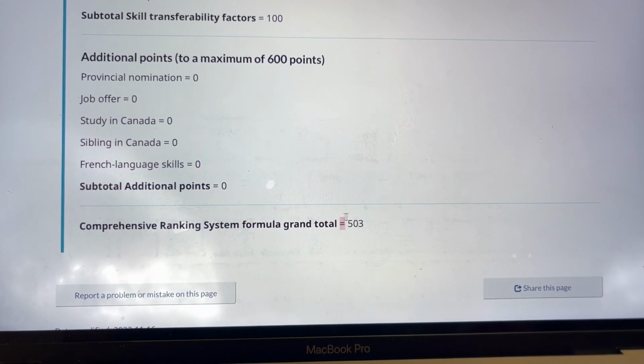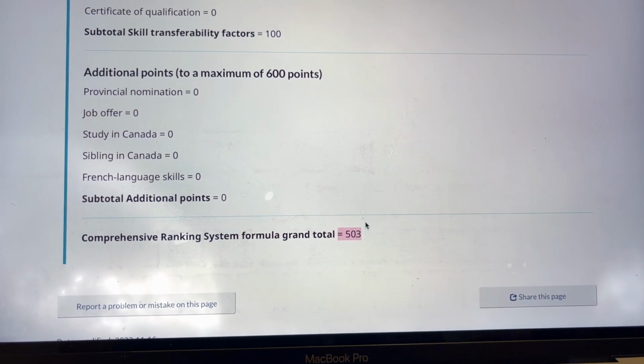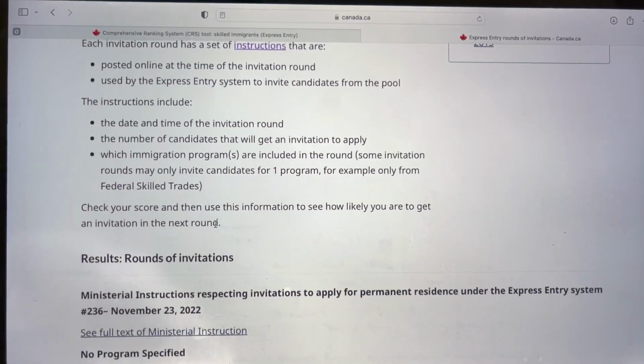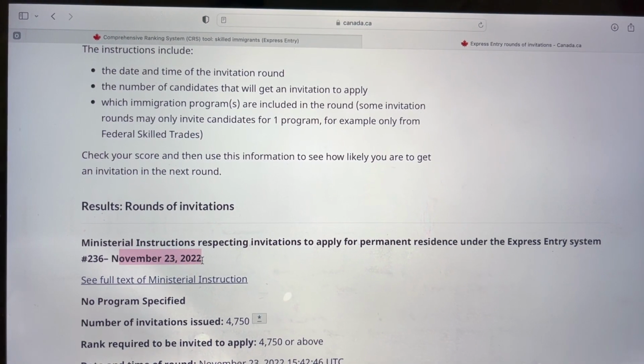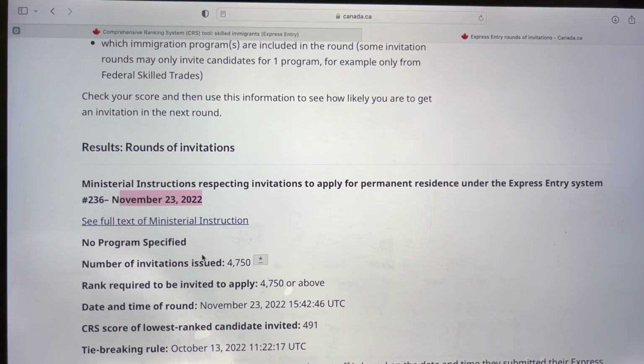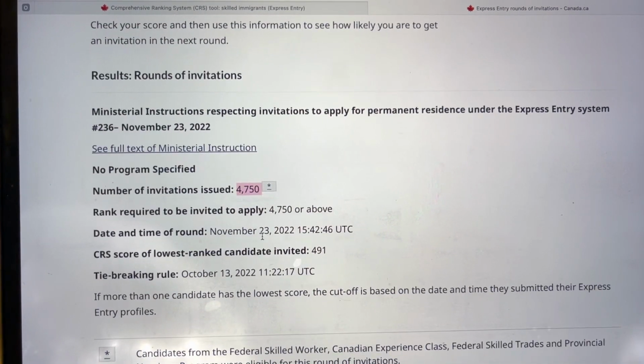And the last Express Entry draw, which came out, had a score of 491. So definitely it is more than 491. Once I complete my 1 year of Canadian experience, I'm going to have this total score of 503, which is a quite good score for the invitation.